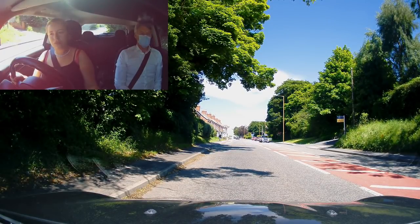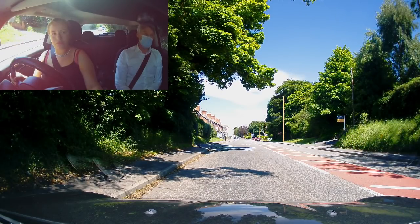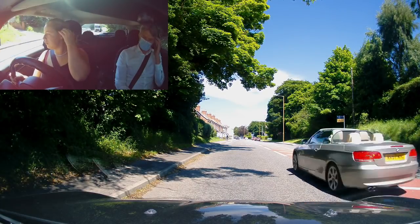Start of Independent Drive. I'm going to follow the signs for Newcastle. I will change them, but I'll tell you in plenty of time. Okay, so we're looking for signs for Newcastle. In your own time when you're ready.